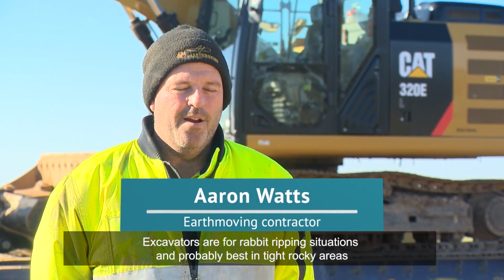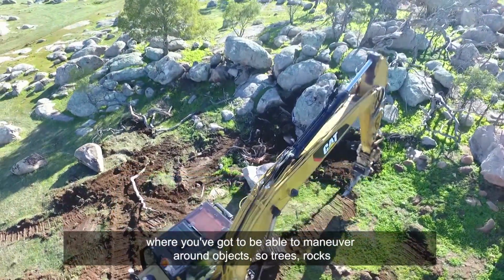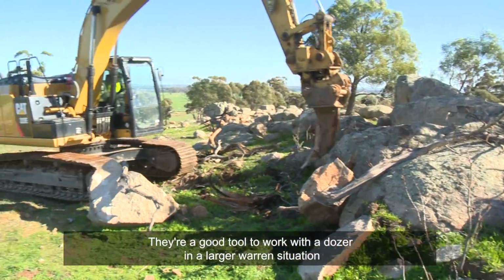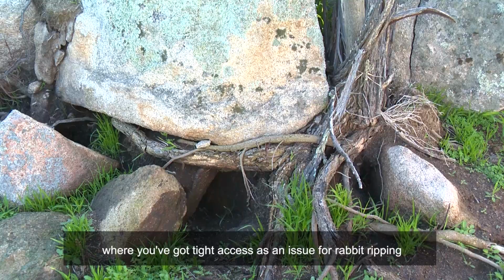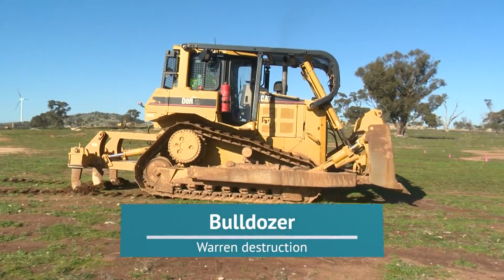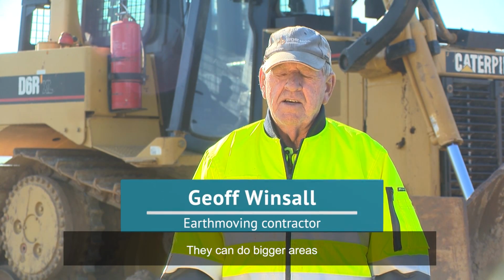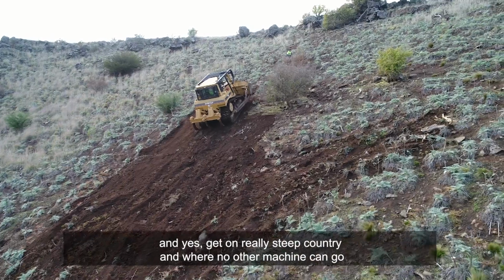Excavators, for rabbit ripping situations, are probably best in tight rocky areas where you've got to be able to manoeuvre around objects, so trees, rocks. They can work in very steep country. They're a good tool to work with a dozer in a larger warren situation, but they've certainly got a good place where tight access is an issue for rabbit ripping. They can do bigger areas, and get on really steep country where no other machine can go.